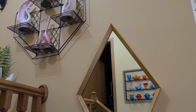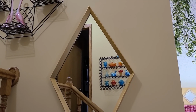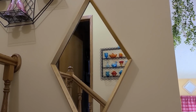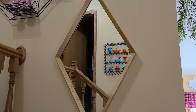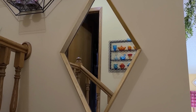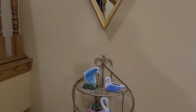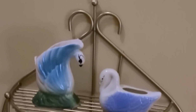I could easily reach over the railing, barely. Norm could reach much better than me to put the mirror up there. The shelf, put the shelf up there. So Norm struggled to hang it up there on one of the nails that was there. And with this crazy shelf, you can see how it comes together at the top there.